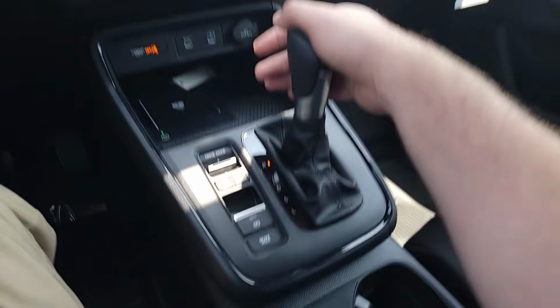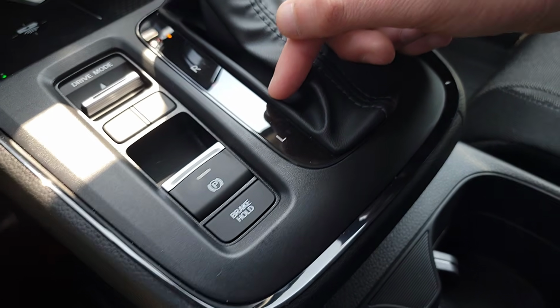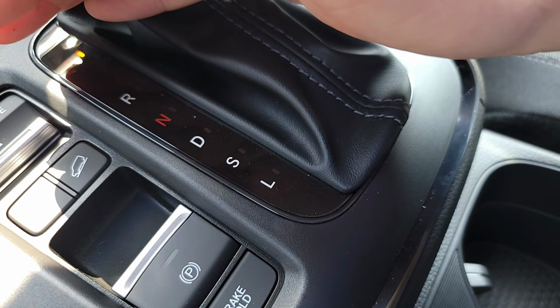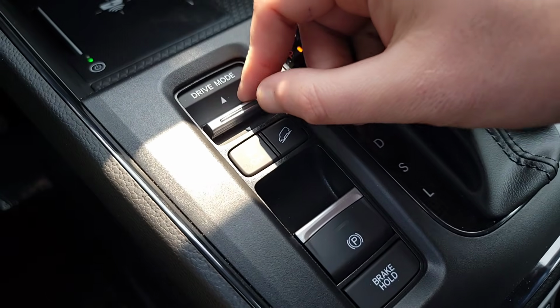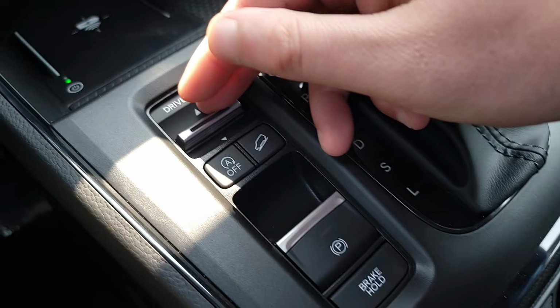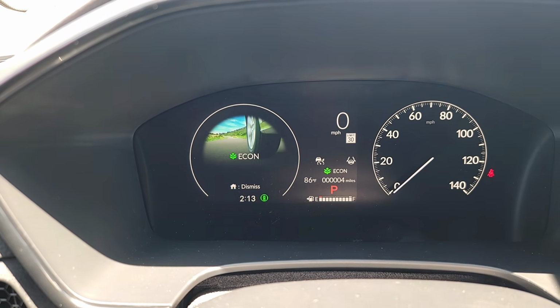So there it is. Now you got a couple different modes. You got neutral drive, S mode for lower short gear ratio, and then you have a low gear drive for those steep hills and stuff like that. Now we have drive modes right here. Those are your gears. Drive modes from here. You got a toggle switch. You'll see it on the driver's interface.